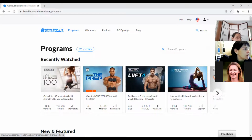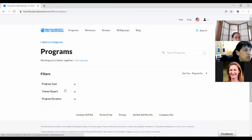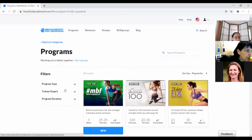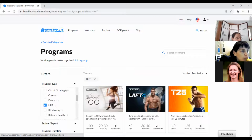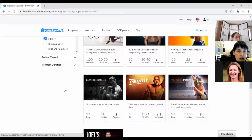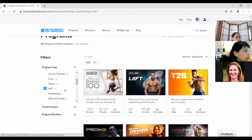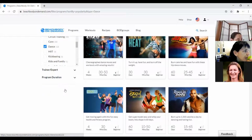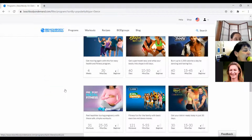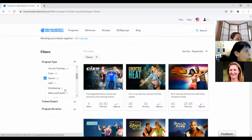Let's say you don't want to talk to your coach. You're like, I should be able to figure this out by myself. Try filter. Let's say you know you like bar, or you know you like body weight training, or you like circuit or core or HIIT. Then it's going to show you which programs are going to fit maybe a style you liked in the past. So if you really like dance programs, they're going to put all the different programs with dance here, and you can start to get a feel of if something might be a good fit for you if you didn't want to talk to your coach. Okay.